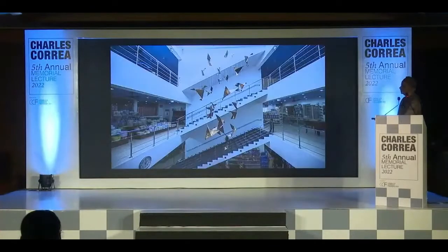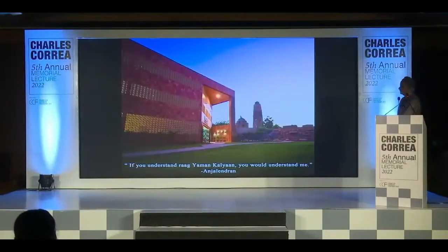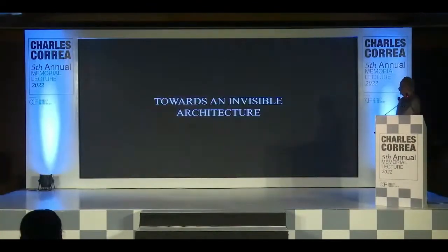And next. So I got somebody to design a chandelier, or mobile if you like, of copper birds, which then ties all the buildings together. Next. So yeah, anyway. This is a joke, but anyway. Next. So, what am I proposing?